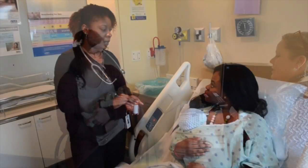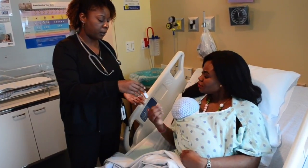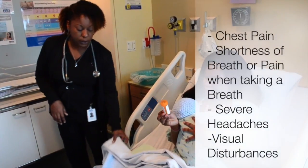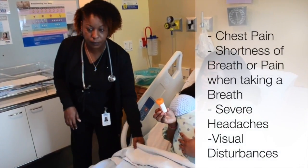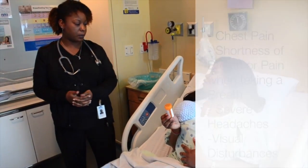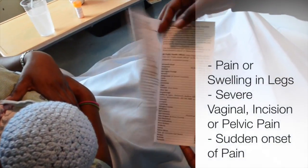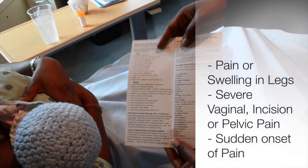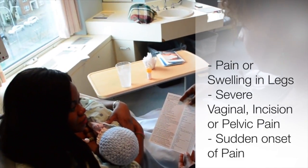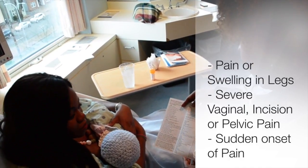Some types of pain after birth are abnormal. Abnormal pain may mean something needs immediate attention. Go to the nearest emergency room if you have any of the following: chest pain, shortness of breath or pain when taking a breath, severe headaches, visual disturbances like bright flashes of light, visual floaters, or blurriness, pain or swelling in legs, especially one leg more than the other, severe vaginal, incision, or pelvic pain that is not relieved by the medication given to you by your care provider, or sudden onset of pain.